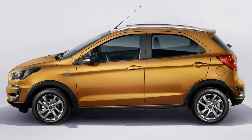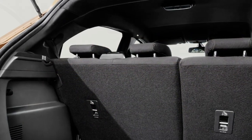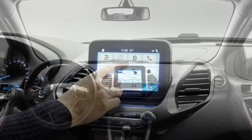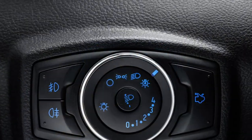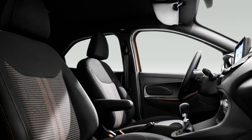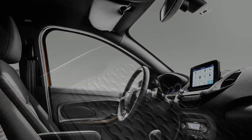Tech Pack: combines the Nissan Connect 7-inch touchscreen with SatNav, Bluetooth connectivity, smartphone apps and a reversing camera. Plus privacy glass. Executive Pack: builds upon the Heat Pack with dark leather trim and an electrically adjustable driver's seat.